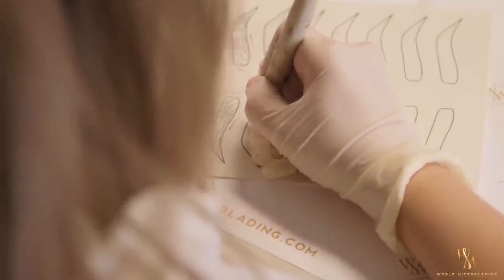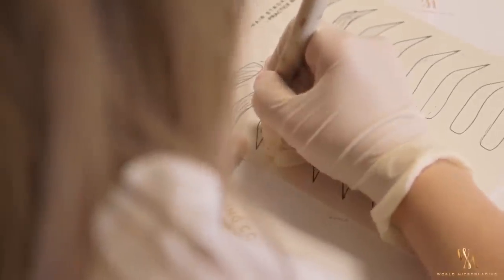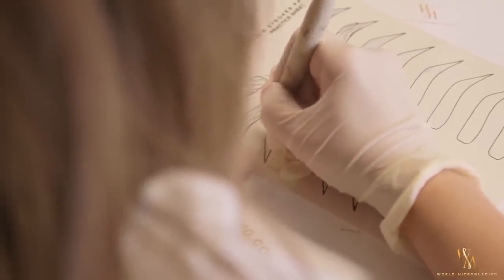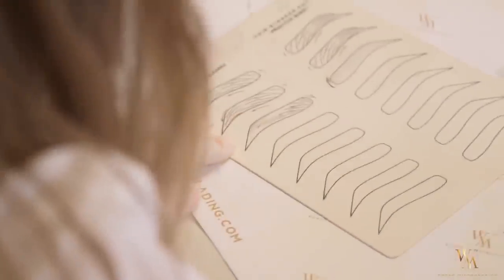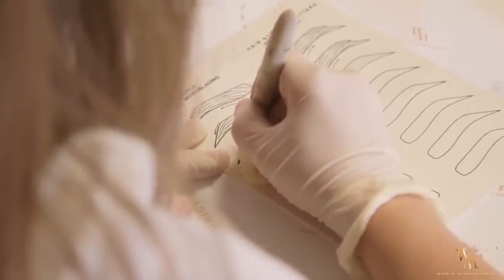I'm building the bridge, and I rotate myself. I build a tail. Too much pigment.